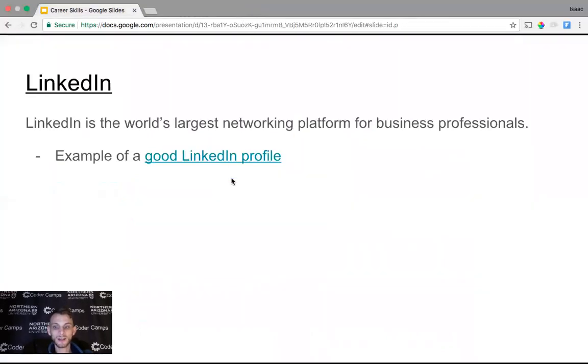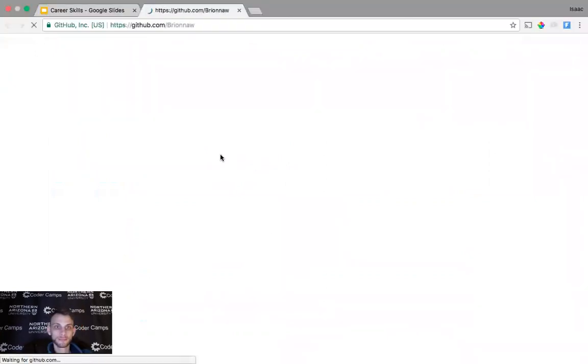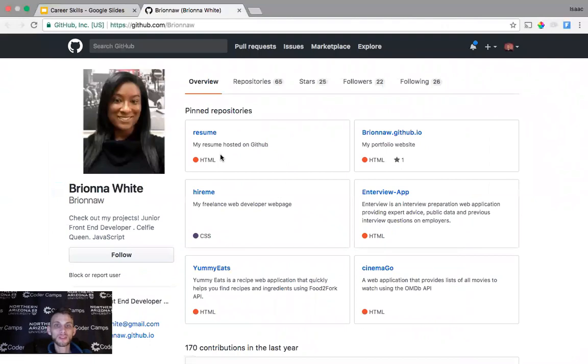Next, let's talk about a good GitHub profile. As you can see, first thing right off the bat, we've got a recent photo and she is smiling. Next, we've got a decent amount of repositories.